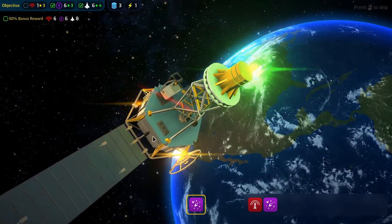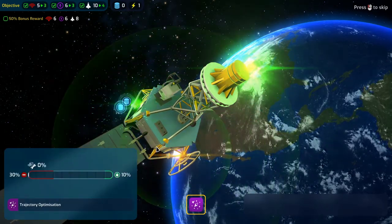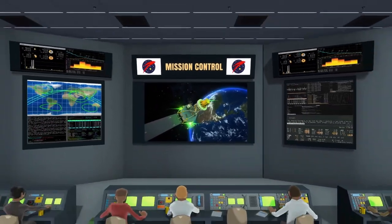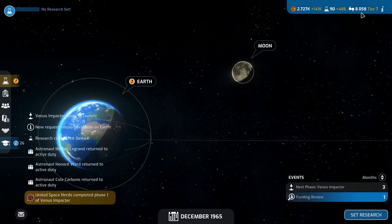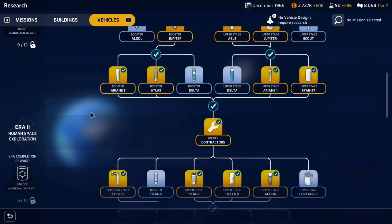Alright, the controlled burn went well. The data transmission went well. Which means we can resist the final one. If it goes wrong, it didn't. Whew! 50% bonus reward achieved. Good. Alright, Venus transfer trajectory is go. So 150 support and 276 science for 3 months. And that just takes us over the 8,000 for the funding review next month. That's awesome.